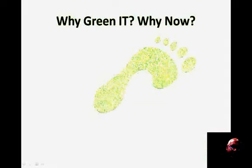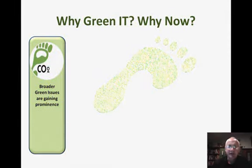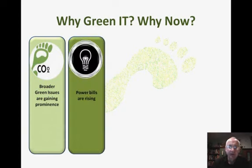So why is green IT happening now? Why didn't it happen 5 years ago or 5 years hence? Well, there's lots of reasons. As we all know, sustainability issues are gaining much larger prominence in society nowadays. It's just a big thing. You can't open the newspaper or turn on television without hearing about sustainability and the debates surrounding it. Power bills are going up. All around the world, power bills are only going in one direction.